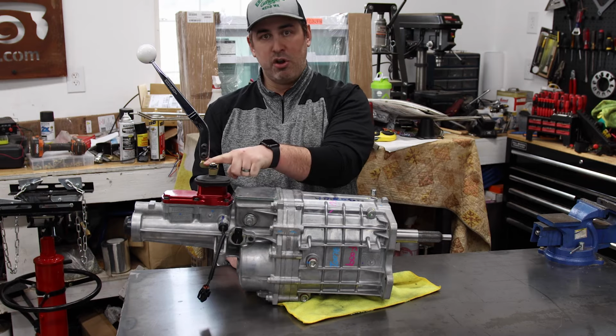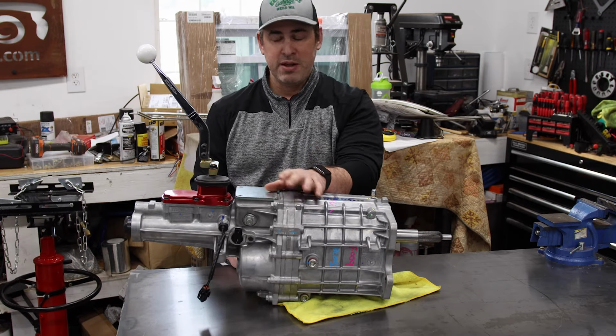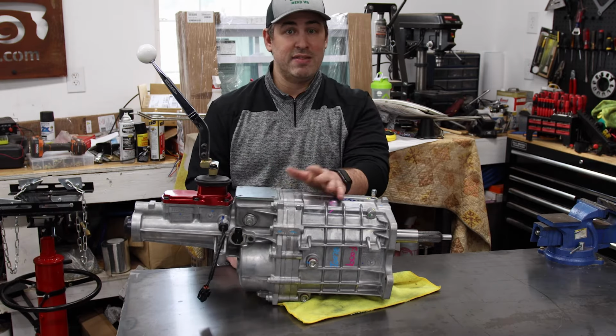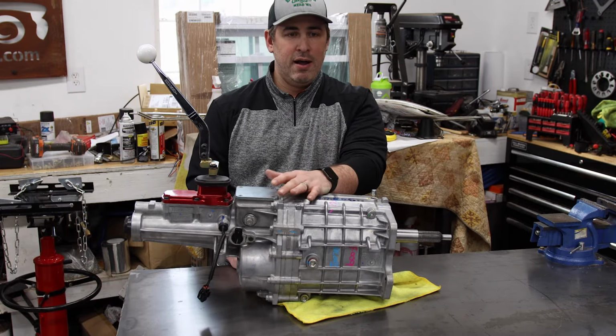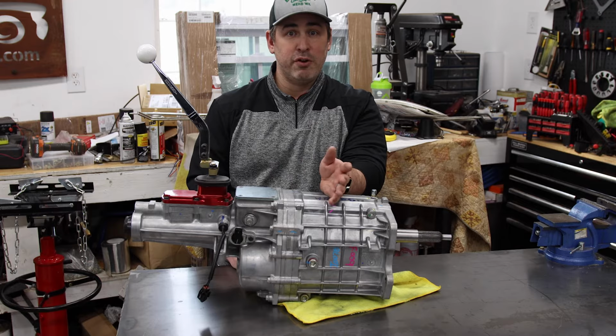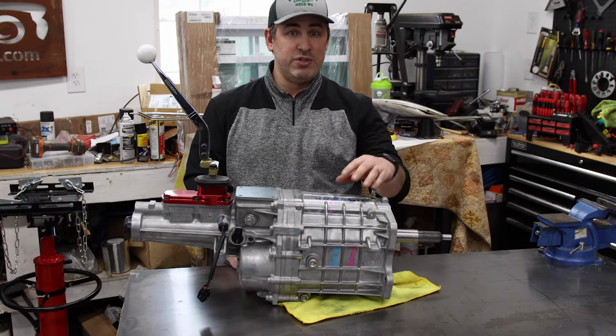I've actually gone through the gears a couple of times on this now. I know you're not supposed to do that too much, but it feels really smooth, and I can't wait to get this into the car. So that was one of the big things, is having really good shiftability. I didn't want it notchy. I didn't want it to be hunting for gear. So that is one of the big improvements with this transmission versus that old TKO.